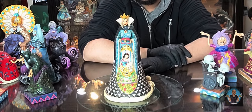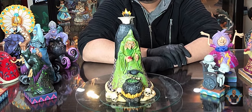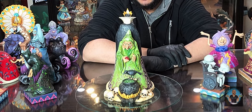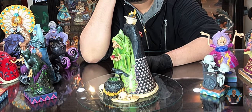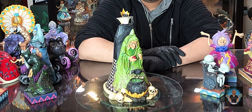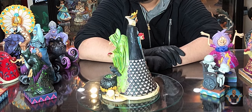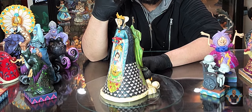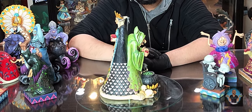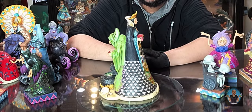What's cool about this Evil Queen is it's the first time ever we experience a dual-sided feature, which is something he doesn't do anymore, but before he used to do, and I wish he could go back to doing. And here you have the Evil Hag as she's concocting her evil potion, where she's going to dip the apple. It is beautiful. This is a piece you want to have on a rotating disc that just spins around slowly, because there is so much to experience here. Sometimes I never know which side I want to feature first. It is a beautiful piece.